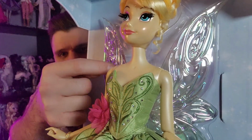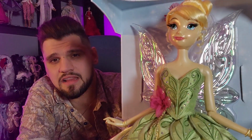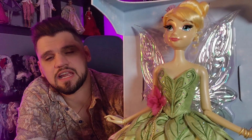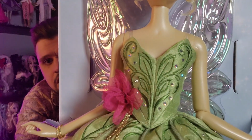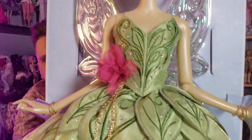She does have big plastic fairy wings. These are solid molded plastic. That's really nice, I think. A lot of times fairy wings on dolls can be kind of flimsy and cheap. So I appreciate that they went the extra step and made sure that they were good quality. The dress is covered in embroidery. Just riddled with embroidery, which I like personally. I'm a big fan of embroidery.